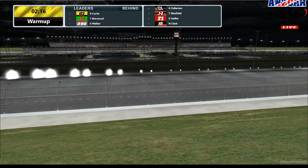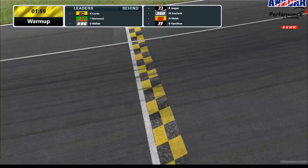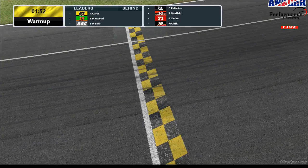Then we've got Norman Clark, Brendan Hamilton, Jackson Callow, Terry Marwood, Michael Skurlock, Dave Douglas, Troy Price, Stephen Williams, Nick Shields, Shane Van Gisbergen, Todd Maxfield, Peter Jewson, and Stacey Walker. Although it looks like Peter Jewson might have actually left the service, so he might have put that car behind the wall, unfortunately. Yeah, his night definitely seems to be done. Same with Jackson Callow.